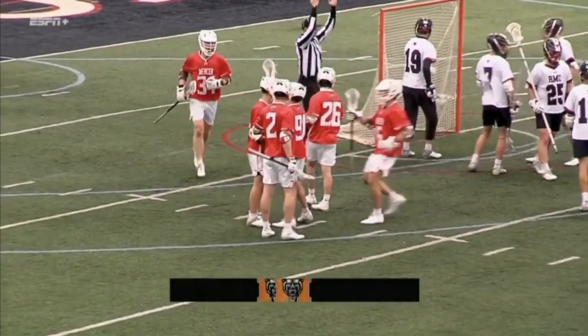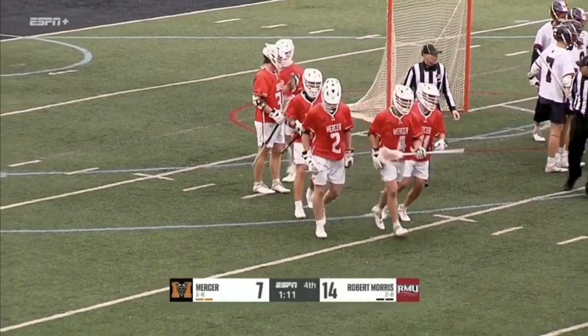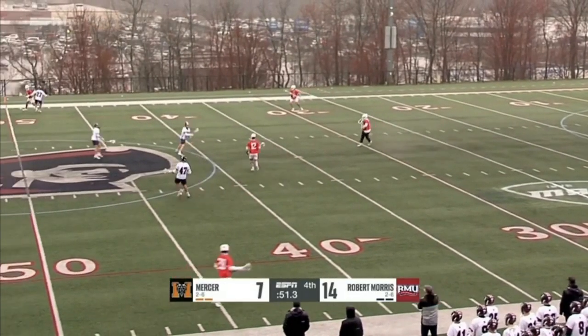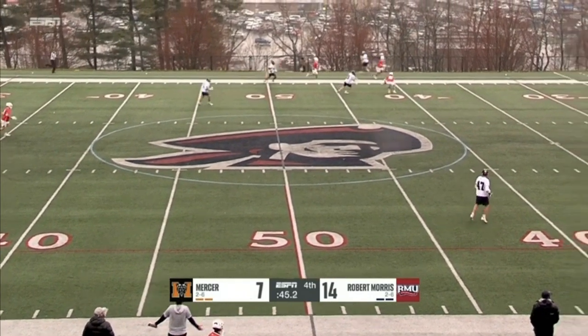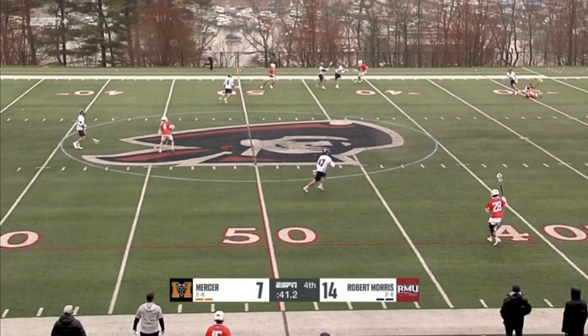That wasn't the hardest shot towards the cage, but still a goal for Luke Hand, and the Mercer Bears cutting the lead down to 7, but the Colonial Robert Morris well on their way to their third win of the season, and more importantly, their second conference win of the year, while Mercer looks like they're going to fall to 1-3 in ASUN action and 2-7 overall.